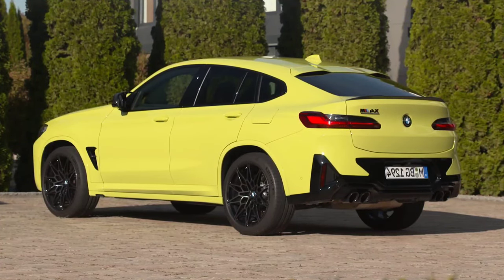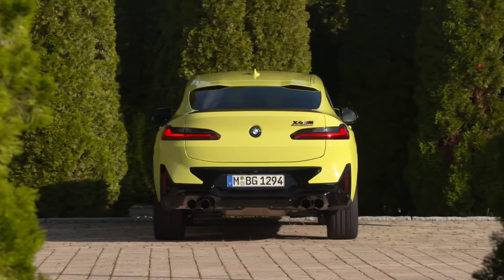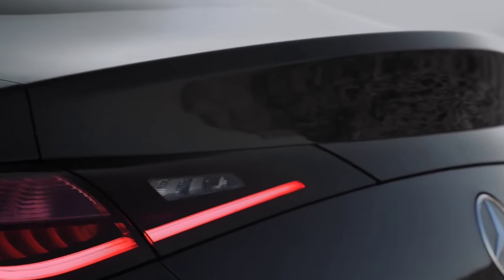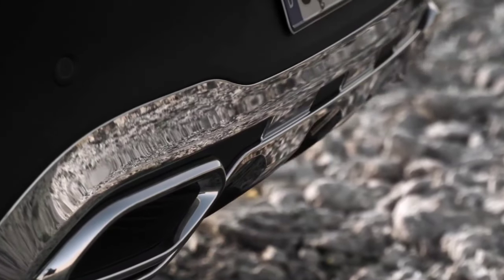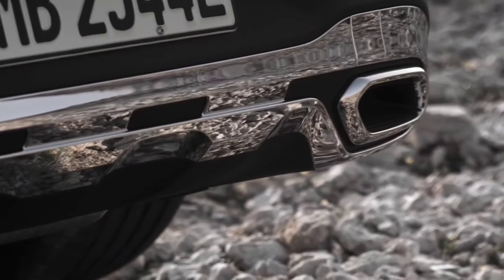But if there's one thing we've learned, it's that these figures are just an estimate. You can easily add around 2 liters per 100 kilometers to the manufacturer's number, who measure fuel usage under ideal conditions, out in the real world. While BMW and Mercedes-Benz both claim that you'll be able to complete around 1,200 kilometers on one tank, we reckon that you'll be able to squeeze around 950 to 1,000 kilometers out of both the X4, with a 68-liter tank, and the GLC Coupe, with a 66-liter tank, if you drive decently.